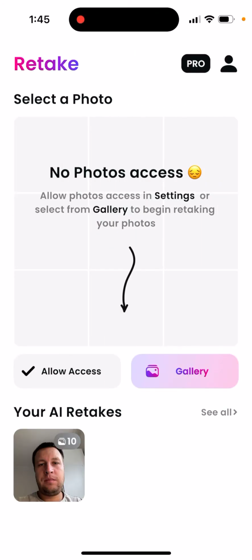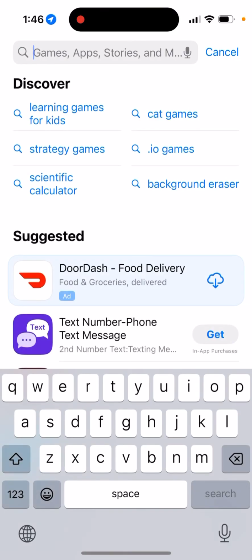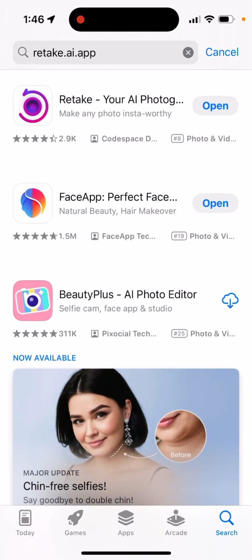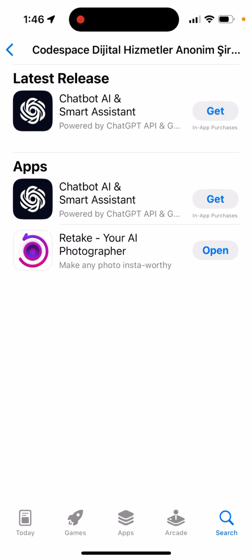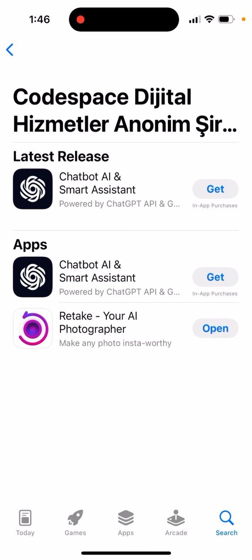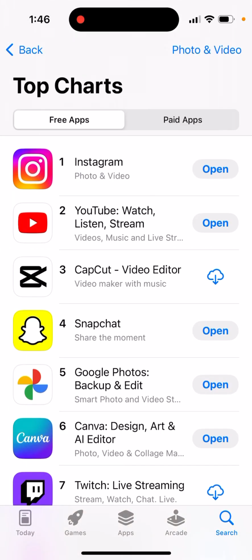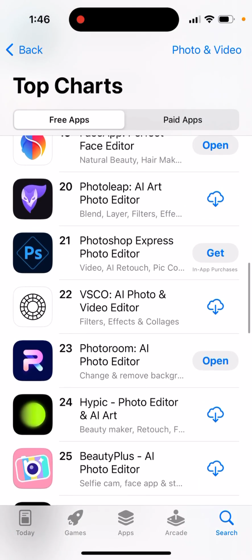So that's the app. Definitely give it a try. As I said, it's kind of being built by a famous team, Codespace Digital, who also built chatbot AI assistants. So yep, as you can see, this app is in top charts right now. So definitely give it a try, and it's a pretty interesting app.